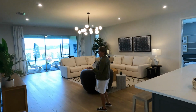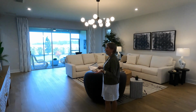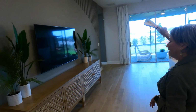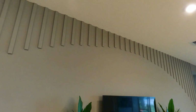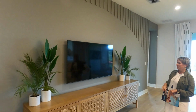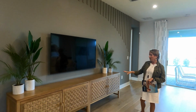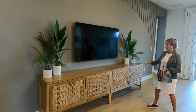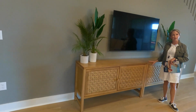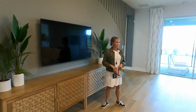Here we have a ginormous living area, great room area, and again, a really cool feature on the wall with wood. I like that a lot. Yeah, that's the first thing Susan mentioned when we walked in was that feature. And again, too, it's a very wide room, so they've taken two pieces of furniture and made them one. Made them like one cabinet, which is pretty cool.